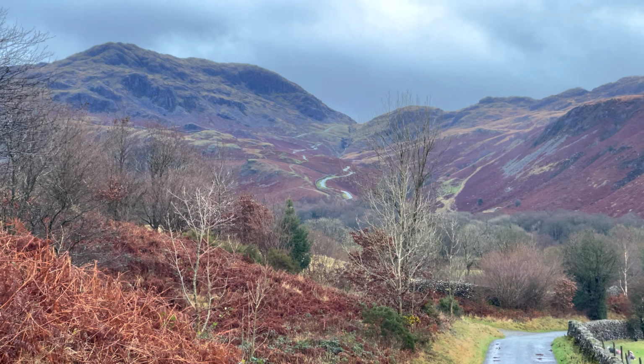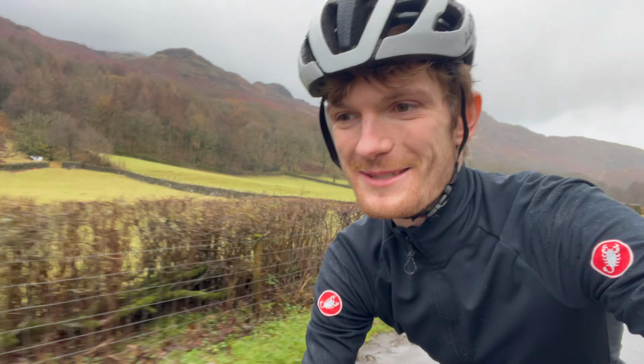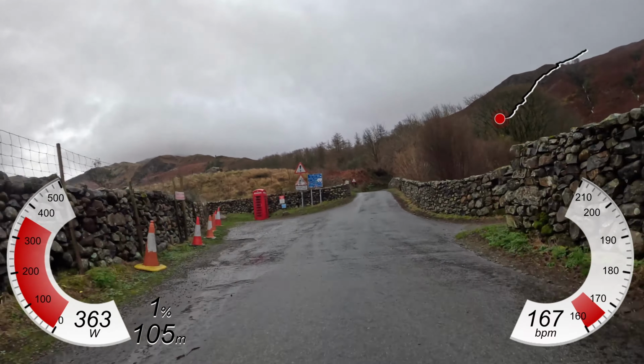So that's what I'm going up. You can see the top right there in that little dip in the hillside. Here we go then, we're about to give it a crack. Let's go.